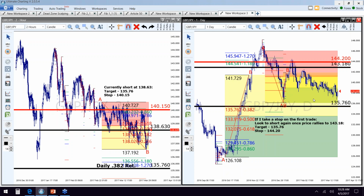Richard asked, is it going to have a bullish run then after 135? Richard, I don't think so. No, I don't think so. I'm not a perma bear on the pound yen, but I am a bear for a while anyway. And so no, I don't think it's going to be ready for a real amazing push higher. But hopefully this makes sense.